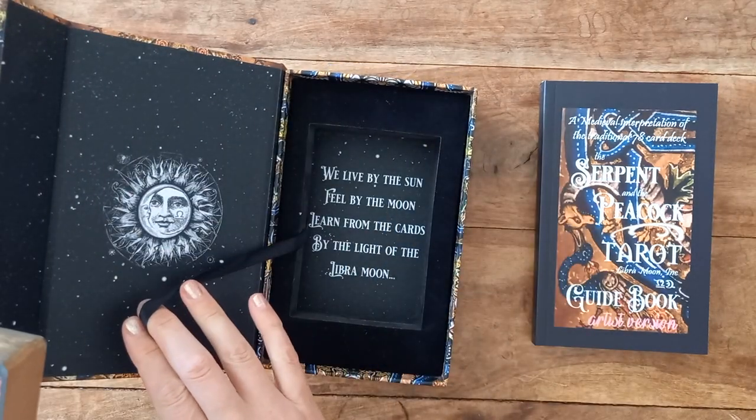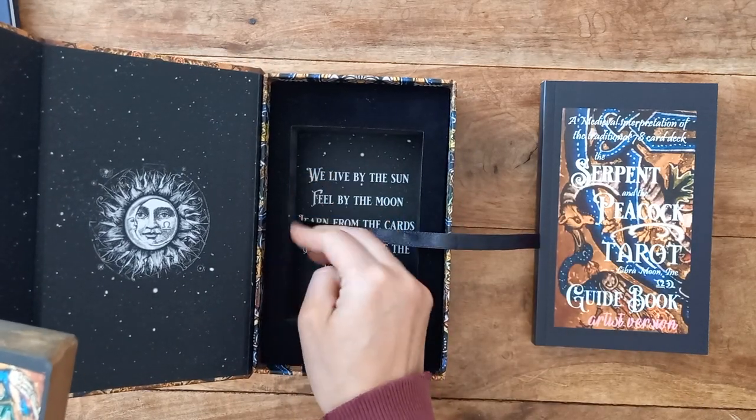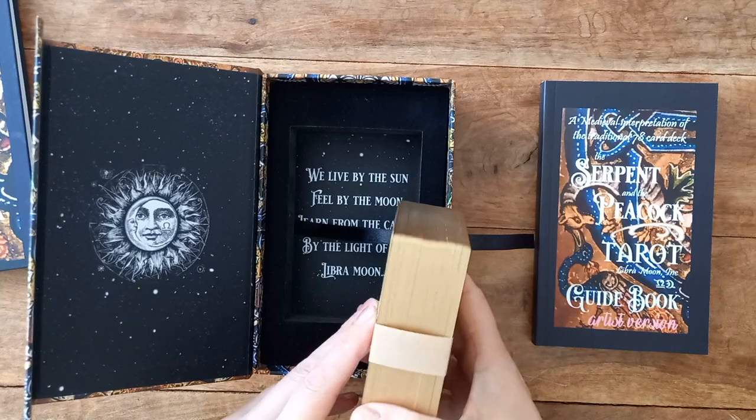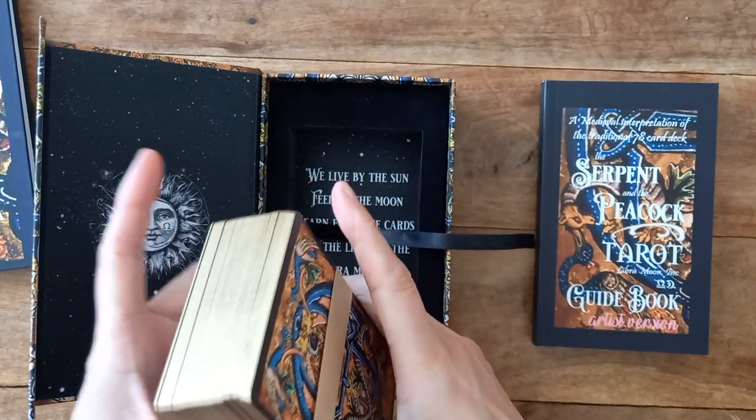And there's her saying again there. This is foam. So hard foam insert. Ah, we have gilt edging. Let me just take the paper off.